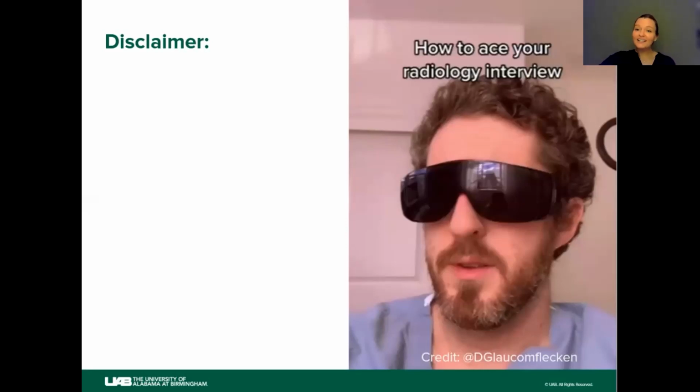So I was fortunate to be able to spend several hours in a few of the IR suites here at UAB and observed some procedures and checked out some workstations. Y'all do some incredible stuff. And so while I've done my best at observing and researching, I'm still not a radiologist, and I'm not you. And there's most likely certain situations that you might have in mind that may not be covered in this talk. I will leave my email address at the end, so feel free to reach out and we can try to work on a solution that fits you as well.